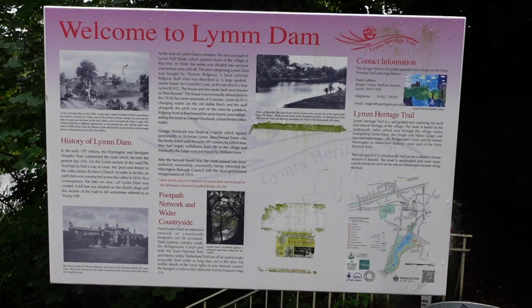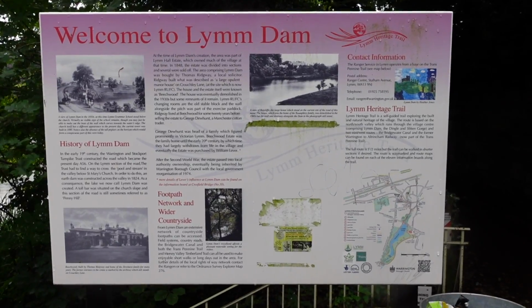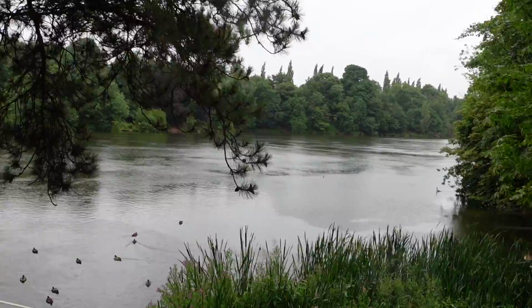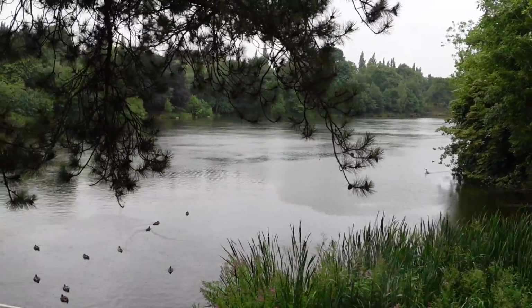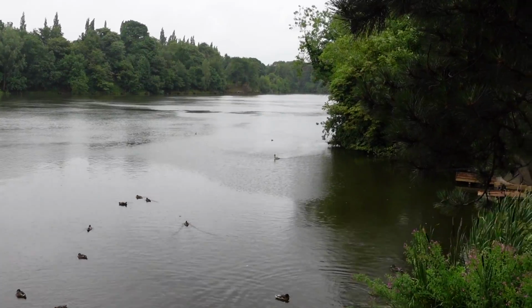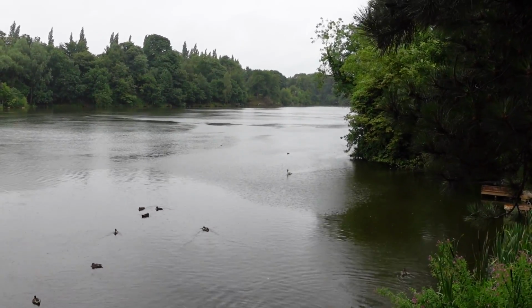Oh, look. So, Lim Dam was built in 1824 and it was constructed in order to take the turnpike road which ran from Warrington to Stockport across a pool and a stream. And it was the only way that they could do that. The turnpike road, which was an early 19th century construction from Warrington to Stockport, became the current A56 that we know between those two towns.